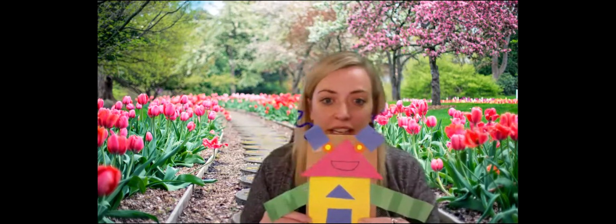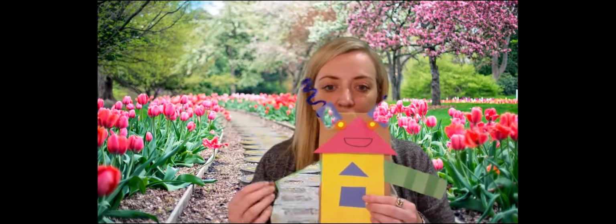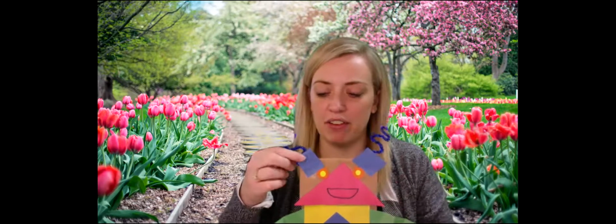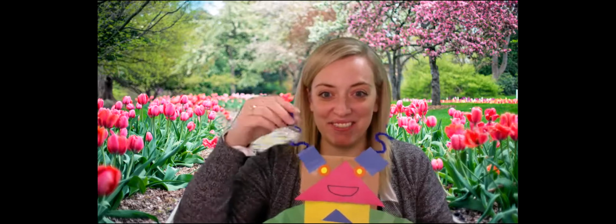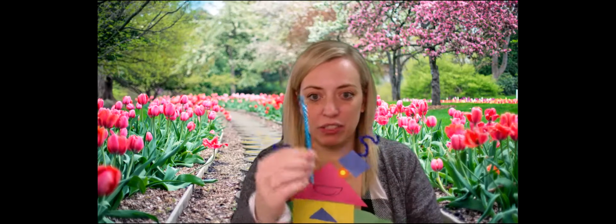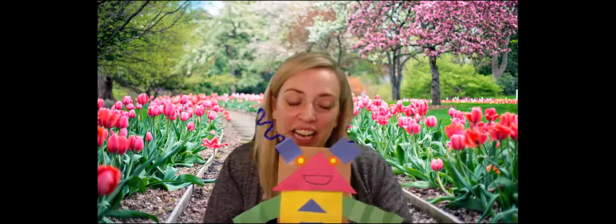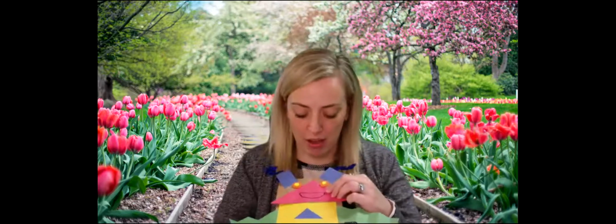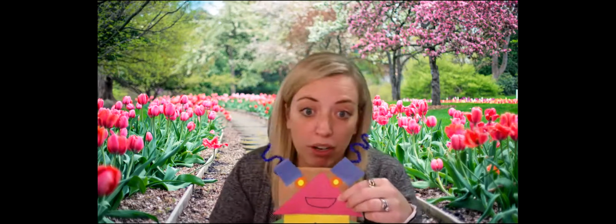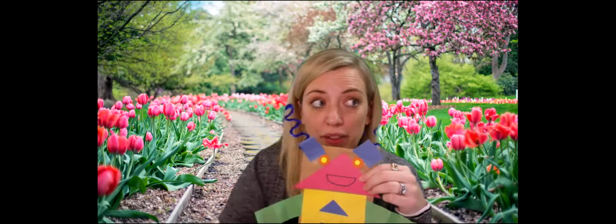So here is what it's going to look like when it's all said and done. So you have your arms, your legs, you have some eyebrows with some antennas. So you have your sticks like this. You can leave them like this, or I made mine so they're squiggly. So however you'd like to do it. And then at the very end, I took a marker, but you can use a marker, crayon, pencil, pen, whatever you have on hand, and I drew a mouth on my robot.